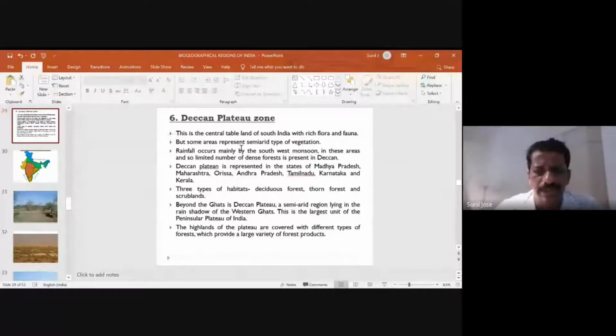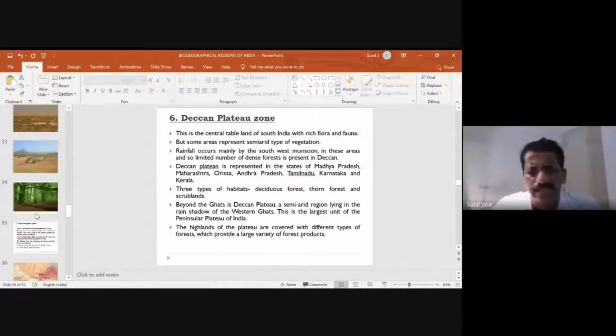It's an elevated region, and this region occupies 8 states of India. Going to the vegetation, there are 3 different types of vegetation, and that diversity in vegetation can also be seen in the diversity of animals. Many important biological or animal sanctuaries, like in the case of Mysore, we have some important sanctuaries there. So going to the animal diversity also, this is an important feature as far as India is concerned. So that is regarding the Deccan Plateau.